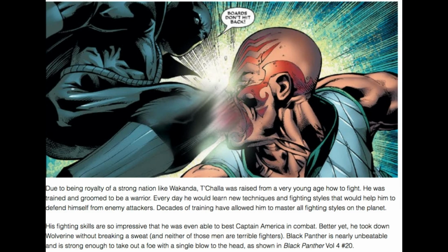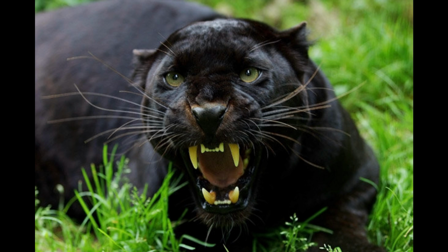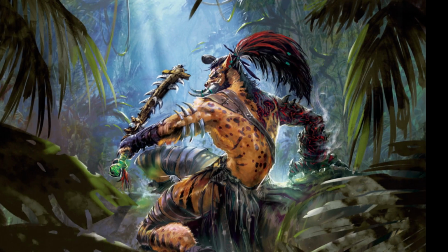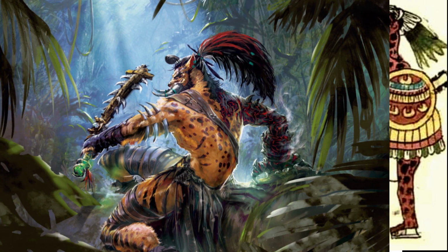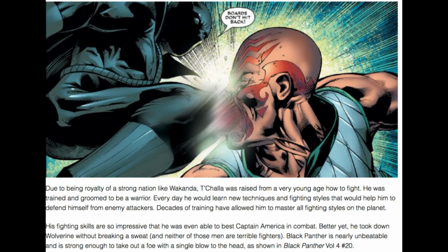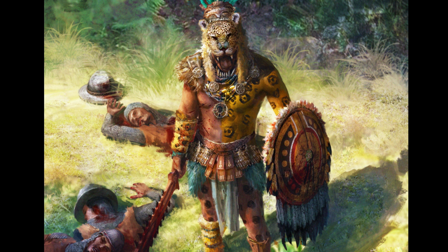Just real quick regarding he who kills with one blow, now we're going to talk about one of the abilities of Black Panther from Marvel, and it says here, due to being royalty of a strong nation like Wakanda, T'Challa was raised from a very young age how to fight. He was trained and groomed to be a warrior. We're going to see later on who were also warriors in America and how they dressed. Every day he would learn new techniques and fighting styles that would help him defend himself from enemy attackers.